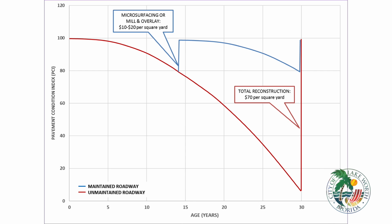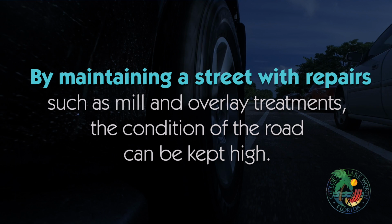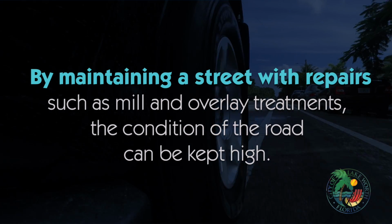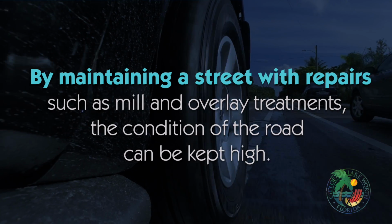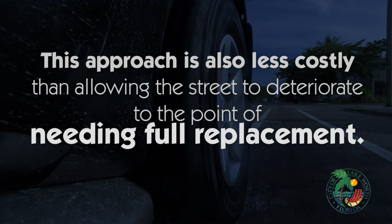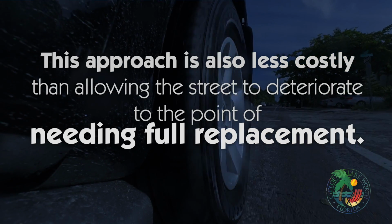As shown on the blue line of this graph, a good maintenance program can prevent lime rock base failure by repairing the asphalt when cracks begin to appear. By maintaining a street with repairs such as mill and overlay treatments, the condition of the road can be kept high. This approach is also less costly than allowing the street to deteriorate to the point of needing full replacement.